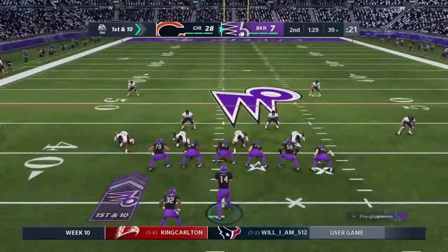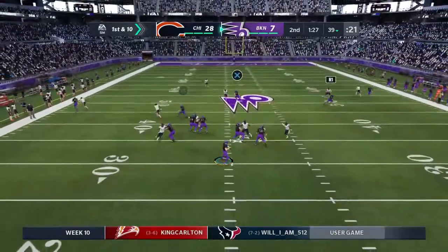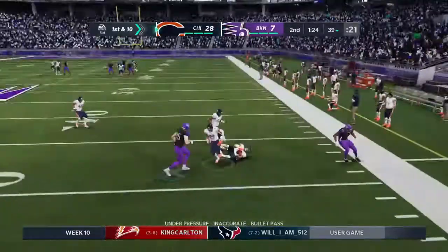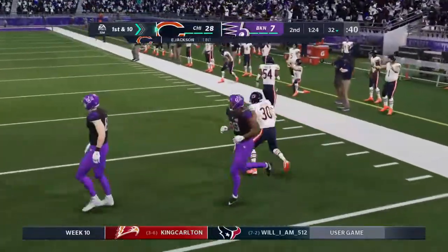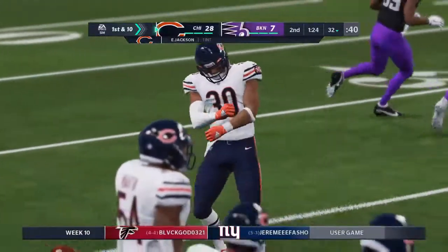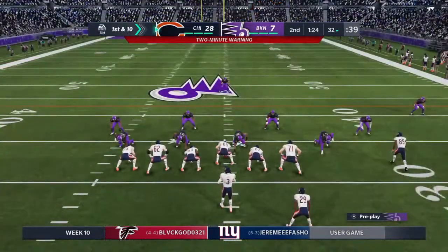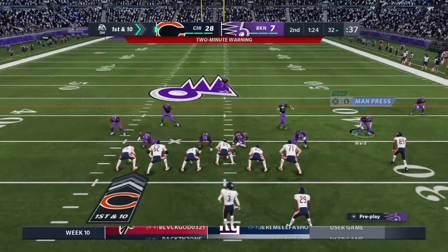At the 39-yard line. From the gun, Trammell. Into heavy traffic, and it's intercepted. Eddie Jackson picks it, and they're going to set up shop at the 32-yard line. From the 32 now, here's 1st and 10.